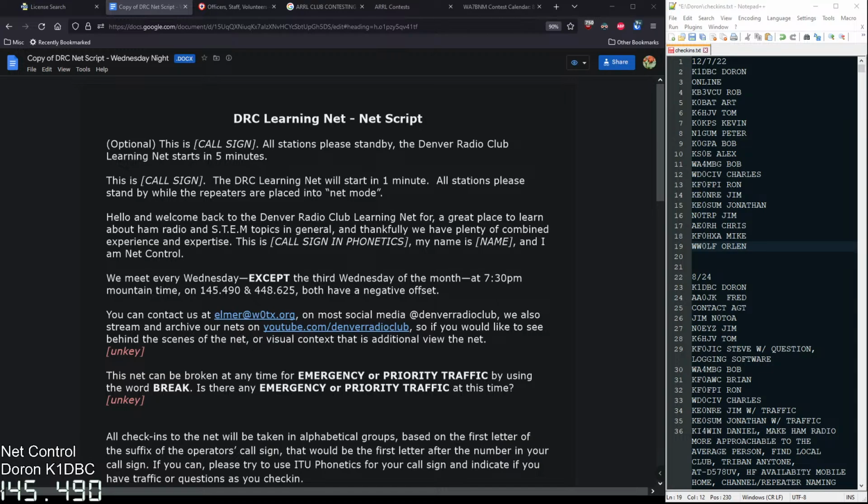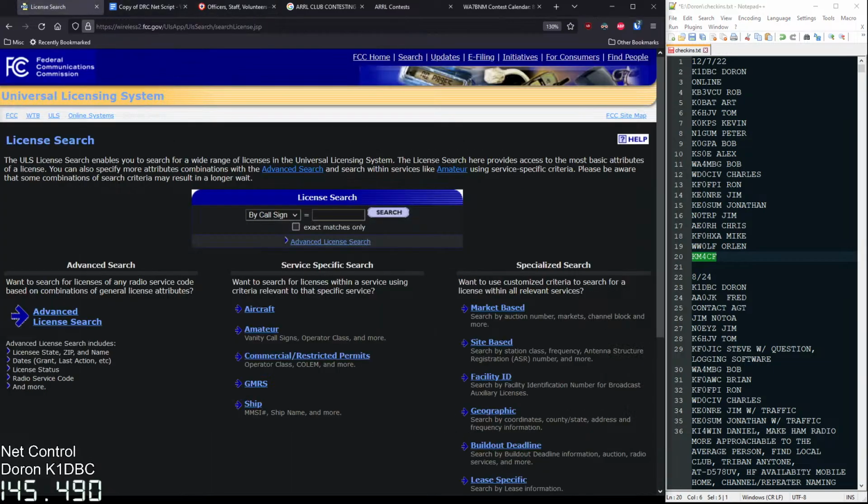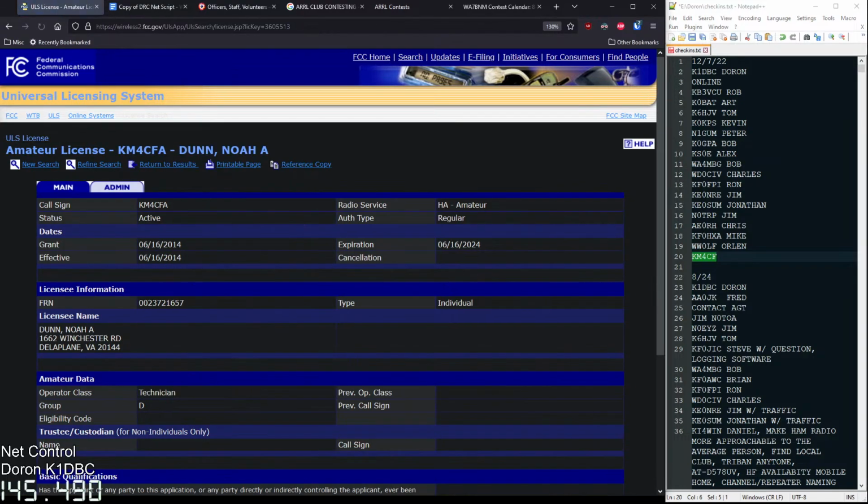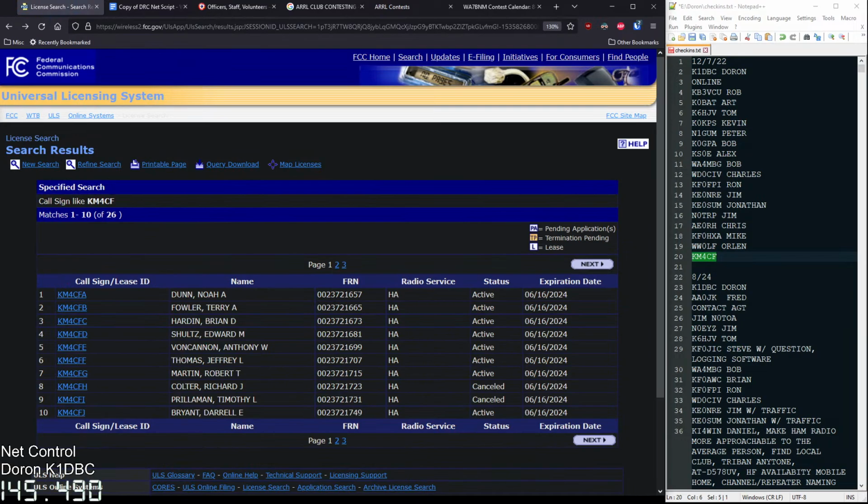Net Control, this is Kilo Mike 4, Charlie Fox Tango checking in. All right, this is K1DBC Net Control. I just caught the end of that, or just the beginning of that. I'm sorry. I had a check-in of KM4 Charlie something, Kilo Mike 4 Charlie. Can you go ahead and repeat your full call sign once more? Sorry about that.